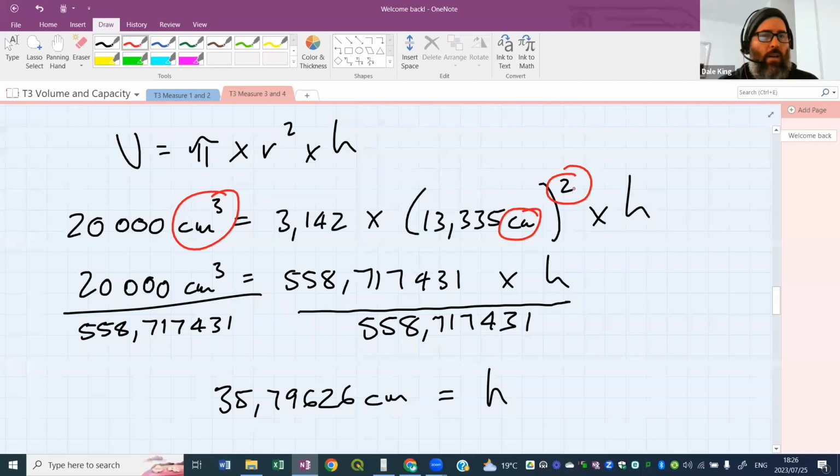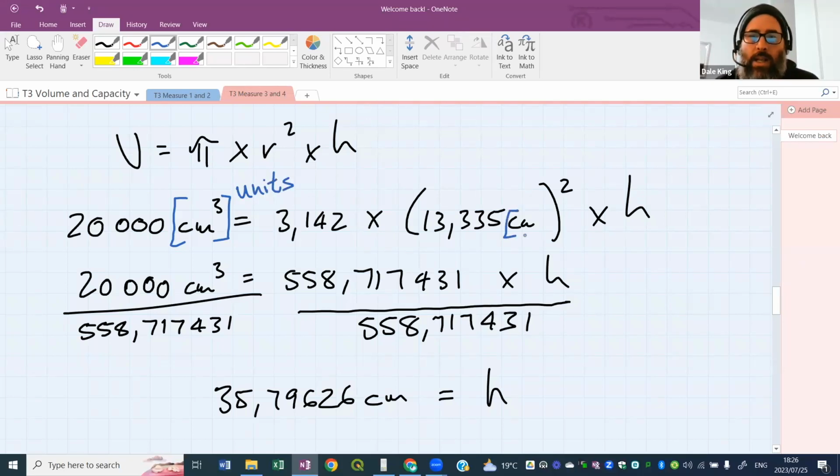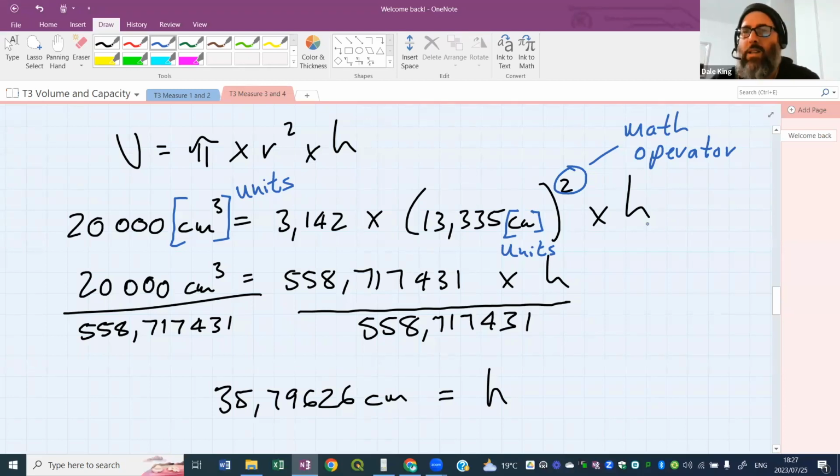Now, what must I do? That can be very confusing. On the left-hand side here, the centimeters cubed, this whole thing is not a mathematical problem that needs to be solved. These are units. These centimeters here are also units. The 2 is a math operator, to use a fancy word. In other words, a math symbol, something you have to do. It's like times, divide, squaring is another thing that you have to do to numbers.